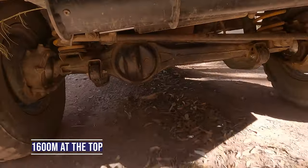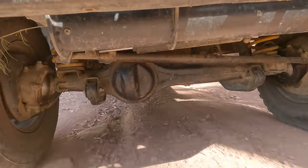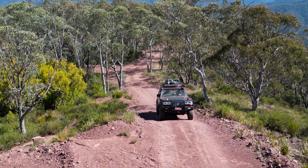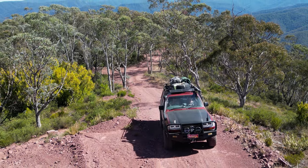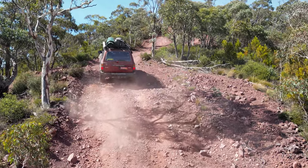The track is seasonally closed in the first week of June and does reopen around the first week in November. The conditions can change, as I have done this trip a few times and it's been nice down the bottom and snowing at the top. Be prepared, this track can be challenging.